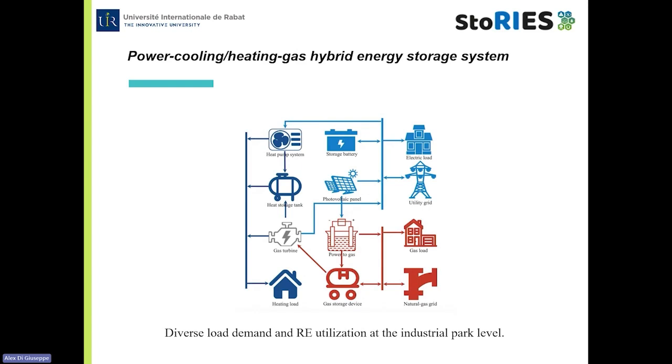The remaining electricity can be used by power to gas, for example, for the conversion of this electricity to a gas. It could be hydrogen or methane. And this gas can be either stored in a gas device or injected directly to the gas load or injected to the network, the gas network. In order to meet the heating load, in this case, we can use either the air source heat pump, the heat from a storage tank, as you can see, or the waste heat recovery from the gas turbine. So these are all the different combinations that an industry can benefit from if they have a diverse or hybrid energy storage system.